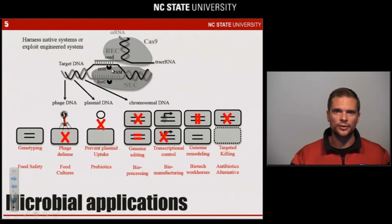And essentially, if you think of the wide range of bacteria used for food applications, CRISPR provides a lot of opportunities for various types of applications, including using those unique vaccination events as a unique signature DNA sequence in genomes of interest, and that can readily be used for genotyping applications.